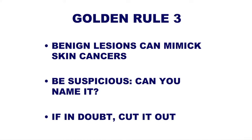So, to close off before morning tea, benign lesions, golden rule 3, benign lesions are really important because they can mimic skin cancers. You must be suspicious about all of them. Can you name that lesion? And if there is any doubt at all, cut it out.